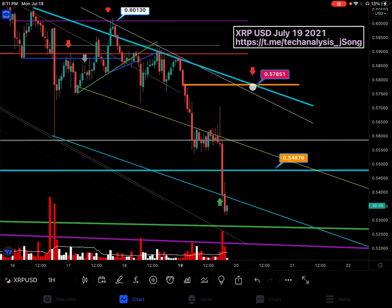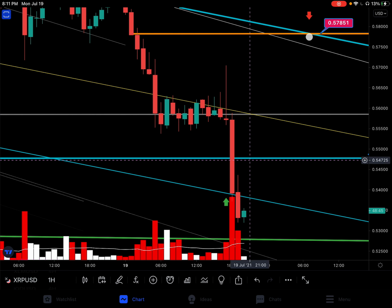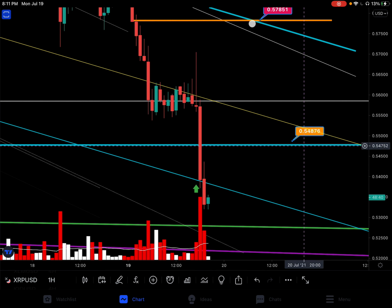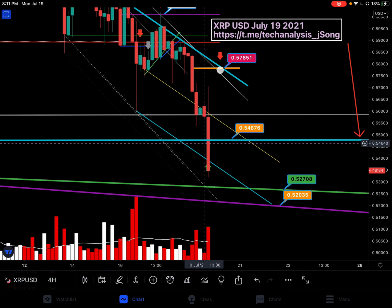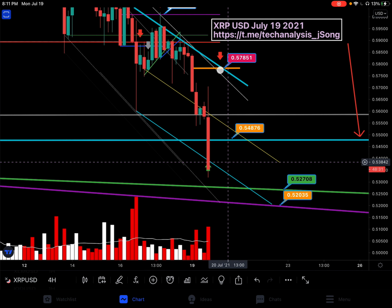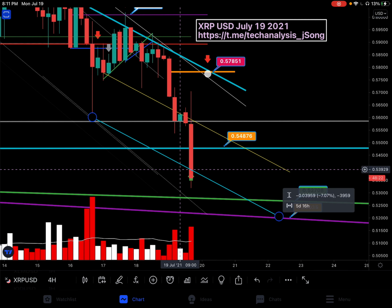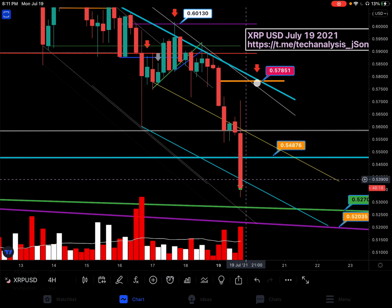So not only did we pass through our buy zone, 54.8076 so far on a 4-hour chart. This is how it looks. It looks really scary. We actually bypassed that area and went down to its next support, which was right here in this area that we drew. Look, it's even coloring my buy arrow.